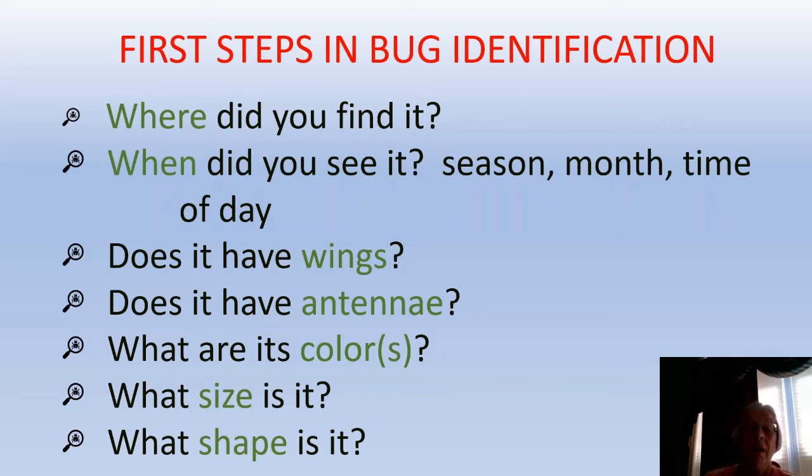Okay, the questions. Number one, where did you find it? This refers not only to where on the plant, but we even want to know where in the garden. Did you find it on the perimeter, or did you find it in the central part of your garden? In addition, what kind of plant are we talking about, and specifically where on that plant? Did you find it on the top of the leaf or the underside of it? Did you find it on the stem, or did you find it on the stalk? Did you find it on the spine of the leaf? Be as specific as you can.